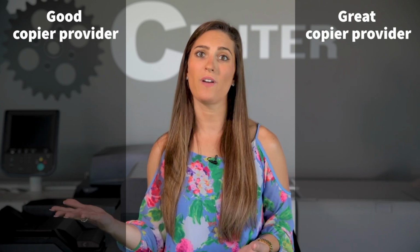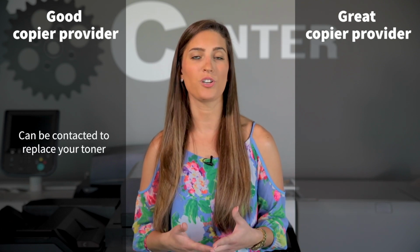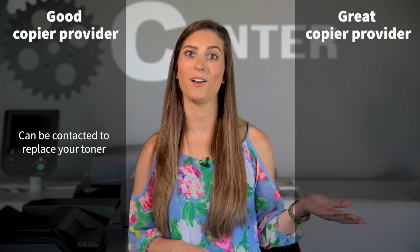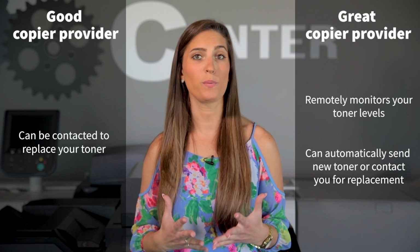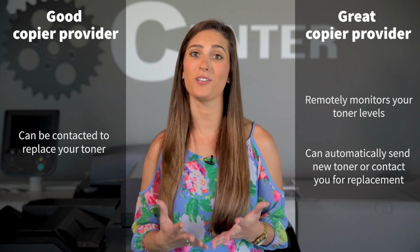A good copier provider should have no problem getting a call from you to come by and replace your copier toner for you. However, a great copier provider remotely monitors your toner levels and automatically sends you toner, walking you through replacing it or providing you with installation videos so you can even do it yourself.